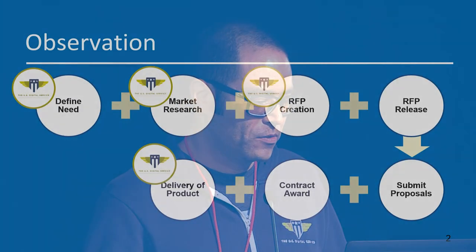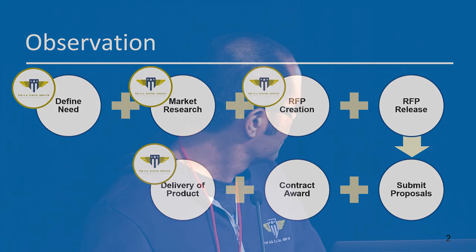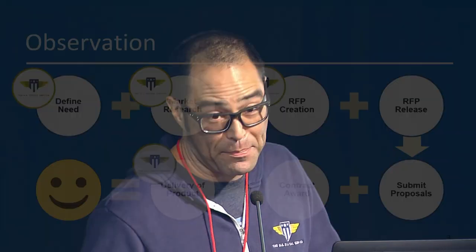When we're involved early on in a procurement process, we have our hand and help draft the requirement, the defined need, the market. We're involved in market research, even the RFP creation. And of course, we're involved in delivery of a product. What that usually leads to is a happy customer.